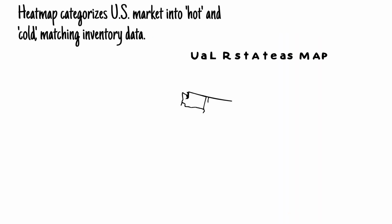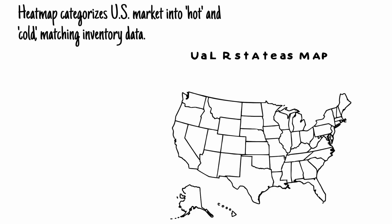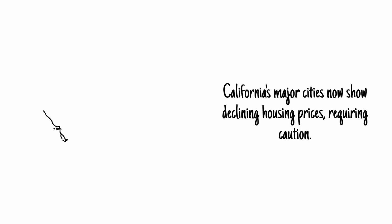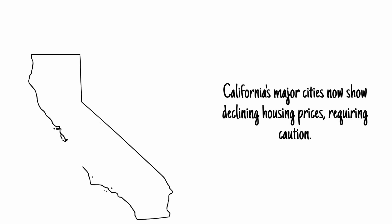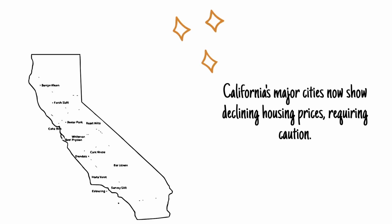This real estate heat map neatly divides the US market into three categories of hot and cold, which perfectly aligns with our previous inventory analysis. I'm sure our more observant viewers have already noticed that while California didn't seem particularly bright before, now many of its major cities are showing up on the list of declining housing prices with bright blue colors. So let's look at which of these declining cities have been hit the hardest.